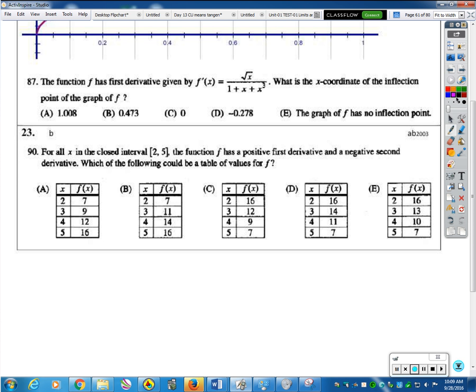So Todd read that f has a positive first derivative. So we translate that into something more and more useful. F prime is positive. Somebody translate Jeff's statement into something even more useful than that. If f prime is positive, then f is increasing. Perfect. So f is increasing.